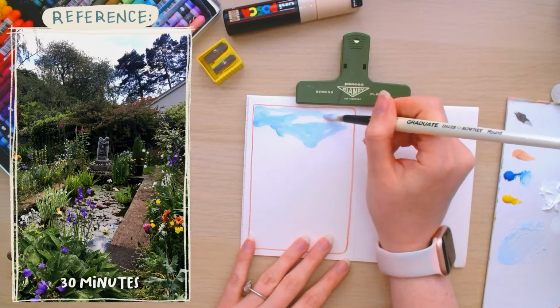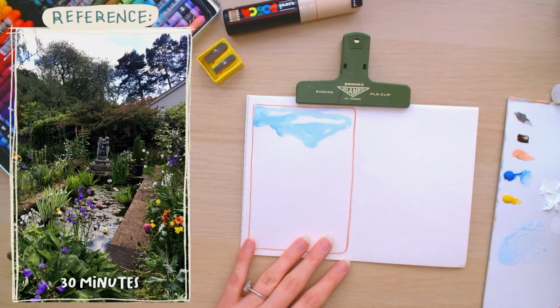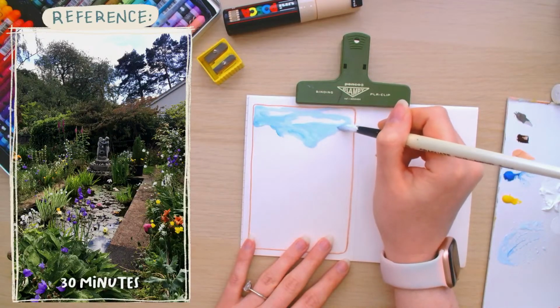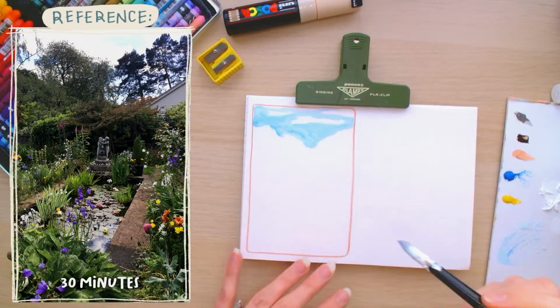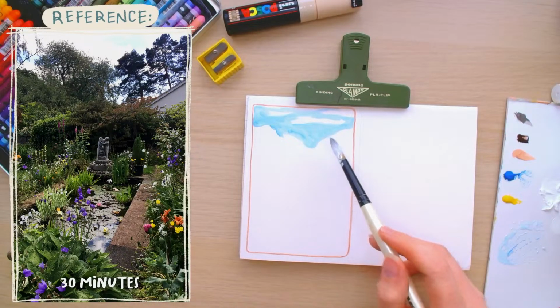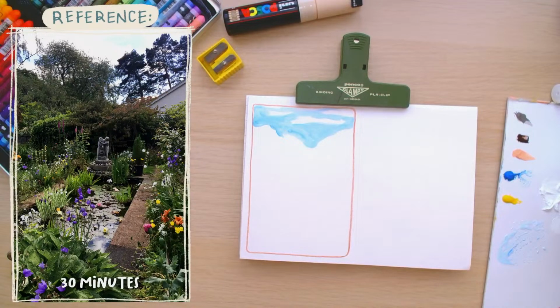So I'm adding in my own clouds up here, as I usually do, because the sky is quite overexposed. But we're going to start with blocking in the basic shapes. So that's my sky, and I'm going to work over that once this is dry with those trees you can see in the corner.